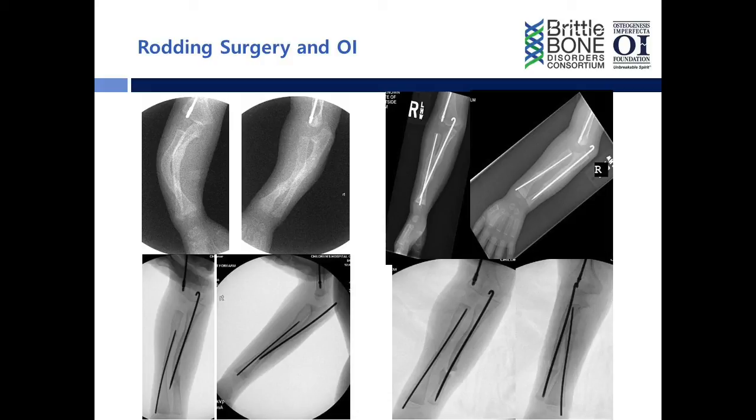obviously can't grow with them, and so they developed a fracture and some deformity at the end of one of the wires. And then the bottom right picture is a revision, taking the old wires out and putting new ones in, and protecting that area while it's healing. So just some general overview of rodding surgery.